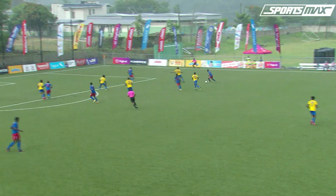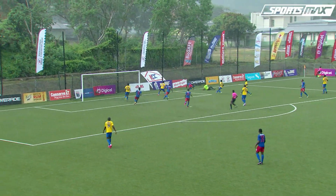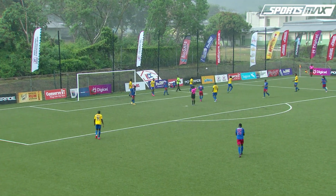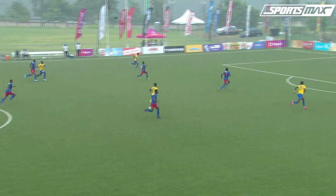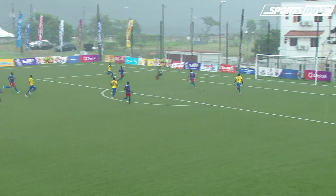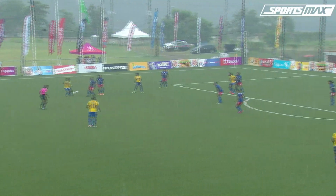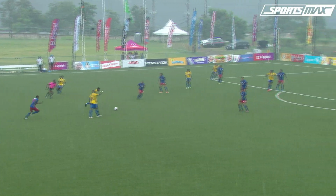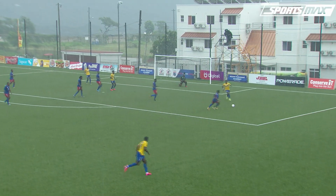Here are those highlights. A rainy afternoon. Good work early from Dunbeholden. And goalkeeper Leon Taylor from Molynes had a lot of work to do early in the piece. Molynes on the rebound here in the rain. Benjamin Williams in goal for the first time this season. Does really well on that play. Does well here as well.